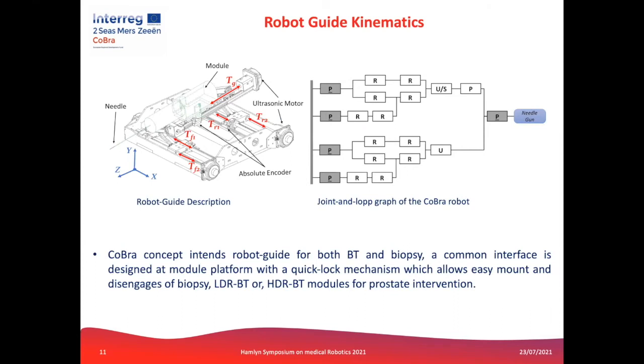Now let's go to the robot guide kinematics. Our approach is first to develop a modular robot guide. This is why we call it the guide, because here we need to guide a needle, whether for biopsy or for brachytherapy. The robot guide, what we see here in this figure, can hold two types of modules: one for the biopsy, and another one for the brachytherapy.